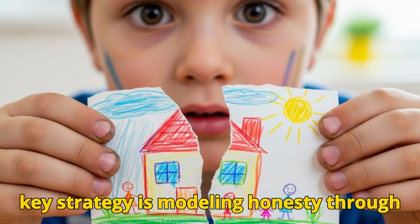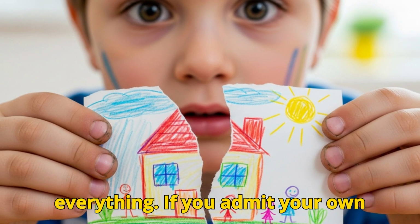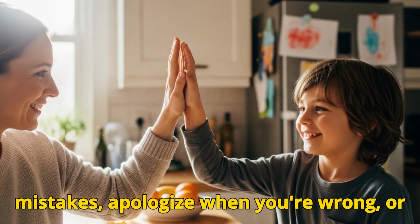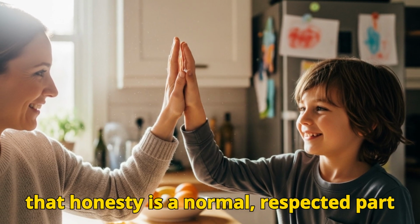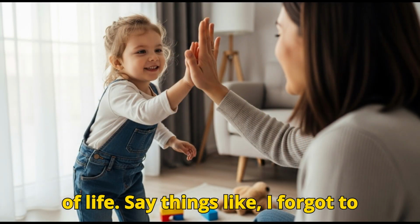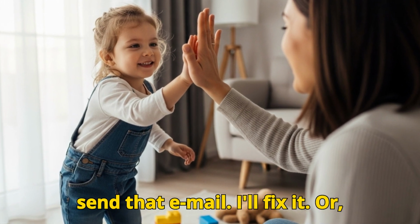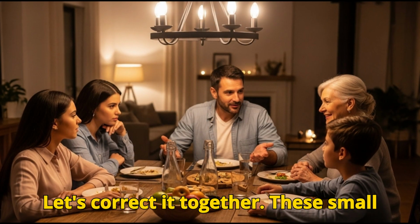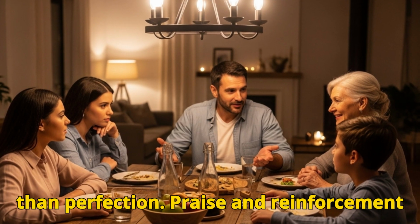Another key strategy is modeling honesty through adult behavior. Children notice everything. If you admit your own mistakes, apologize when you're wrong, or openly share your feelings, they learn that honesty is a normal, respected part of life. Say things like, "I forgot to send that email. I'll fix it." Or, "I made a mistake in my calculations. Let's correct it together." These small acts show that honesty is valued more than perfection.